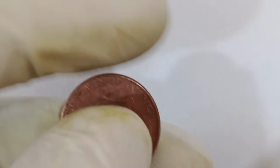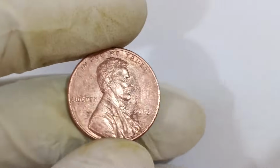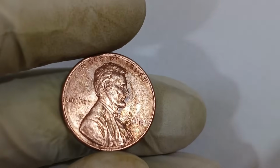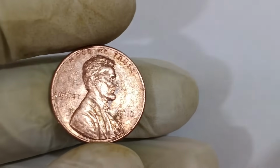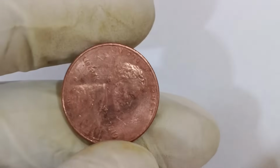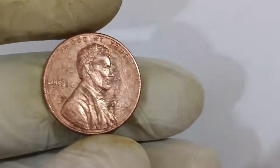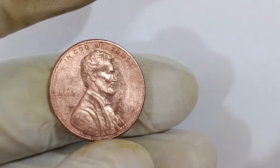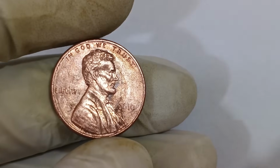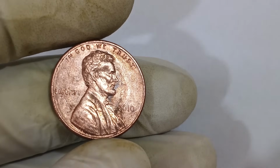So, what should you do? First, start looking. Check your change, coin rolls, old jars, or collections passed down in the family. Look for 2010 pennies with sharp details, clean surfaces, and no signs of wear. Examine them under magnification. Are there any doubling effects? Is the strike perfectly centered? Does the coin have an unusual weight, color, or shape? If something seems off, it might just be a rare error.